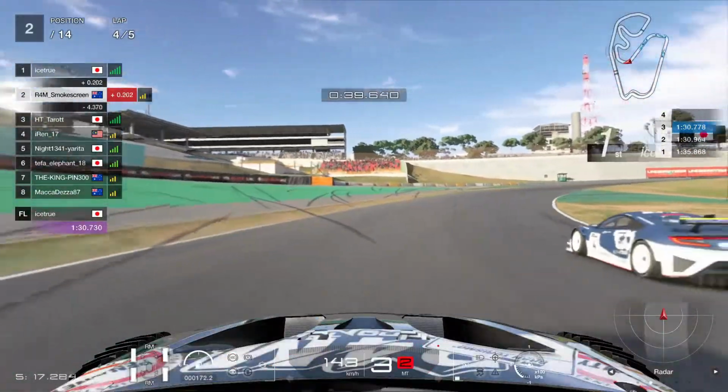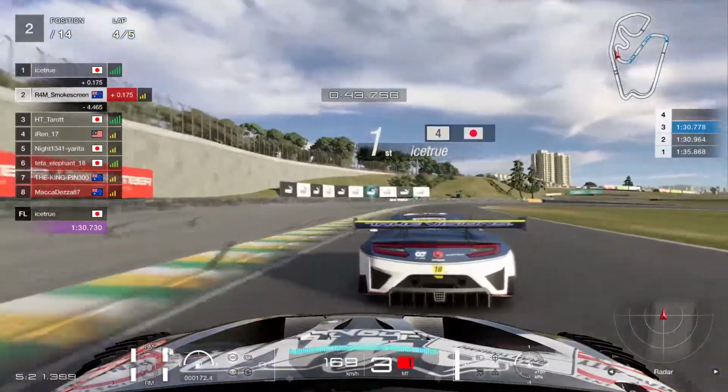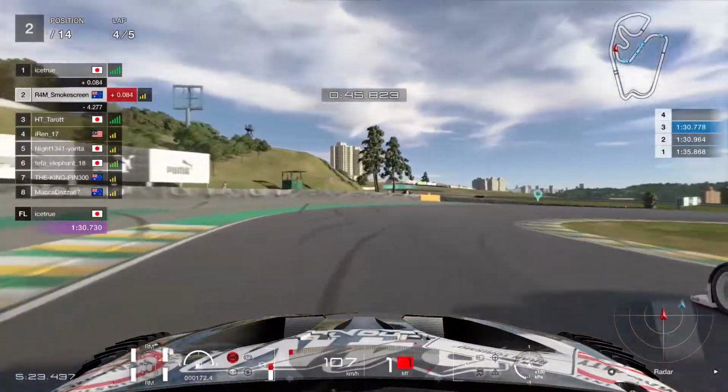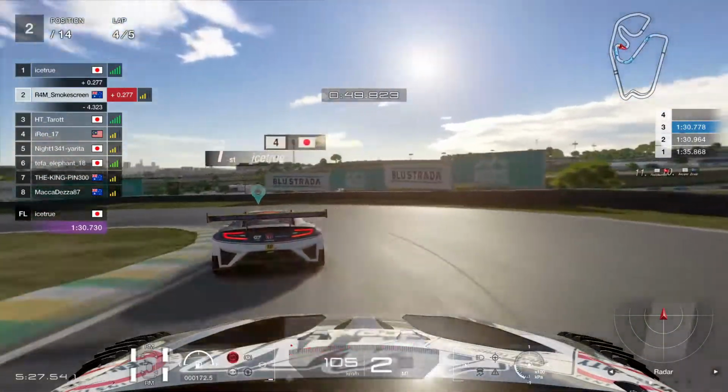He covers the inside of Ferradura. I return to the outside, hoping he runs deep and I can get underneath him on the exit. I get a bit of a run on him on the exit, but I'm not close enough to translate that run into an overlap up the inside of the following turn.